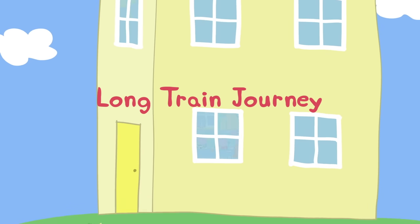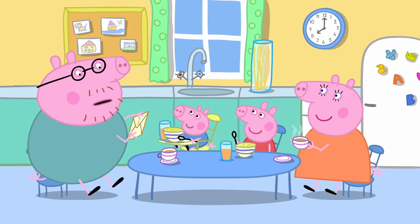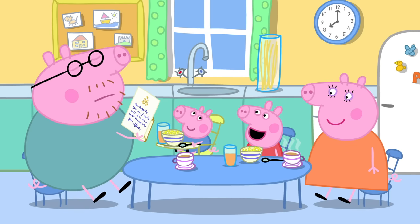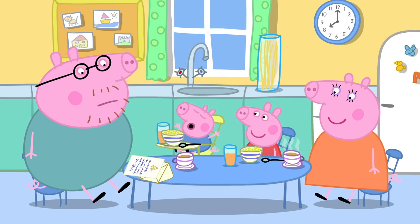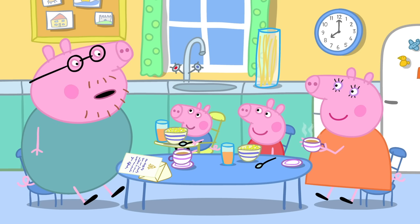Long train journey. Peppa and her family are having breakfast. What's the matter, Daddy Pig? I need to go on a long journey for work. Can we come too? It's work, Peppa, and it's a long, long way by train. Choo-choo! Please, can we go? It won't be fun.